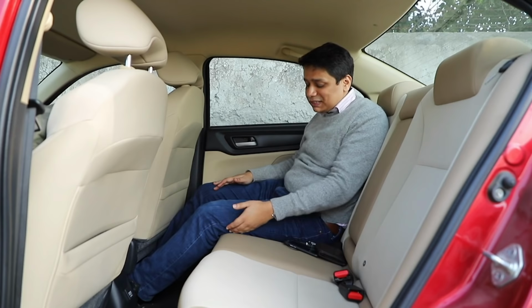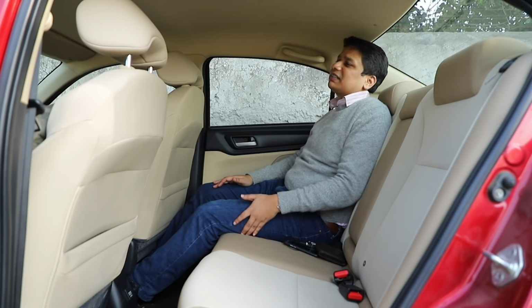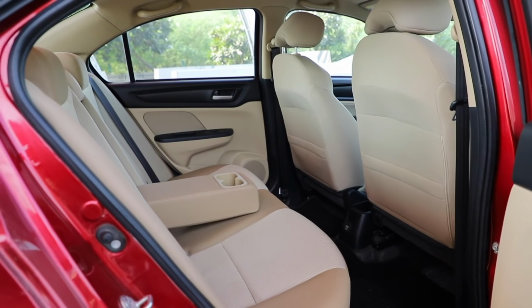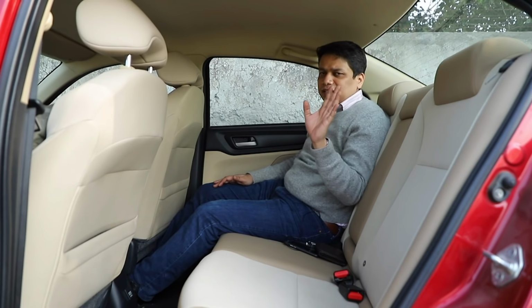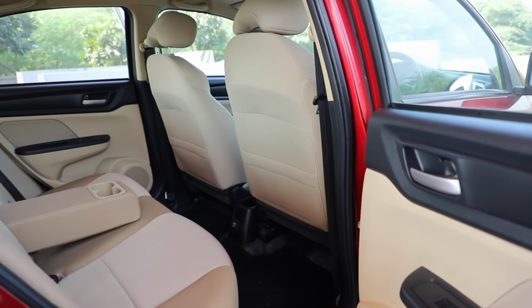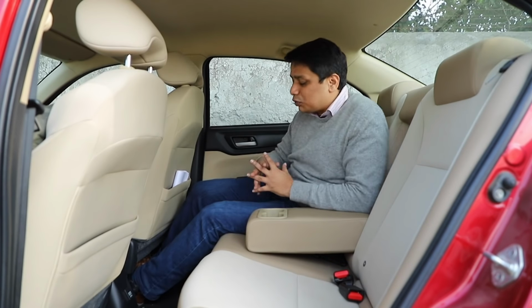What's even better is that support for your under thighs is very good. Support for your lower back is very good. The backrest angle is absolutely spot on. The only bit of negative is that the headrests here are fixed, and I think Honda should now offer headrests which can be adjusted, so that's a bit of a letdown. But other than that, it is a very good place to be. You also get an armrest which you can pull out, and you also get these small places where you can keep papers and files and maybe even a small bottle.